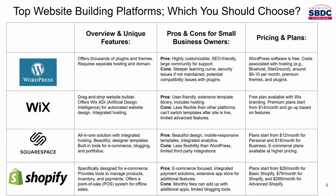So Squarespace is a competitor to Wix, and it allows you to build very beautiful looking websites that are going to be mobile responsive, which means they work well on mobile phones. But the con here is similar to Wix, it's a lot less flexible than WordPress, and it has limited third-party plugins to add functionality. When it comes to Shopify, this is a very e-commerce focused website building platform.